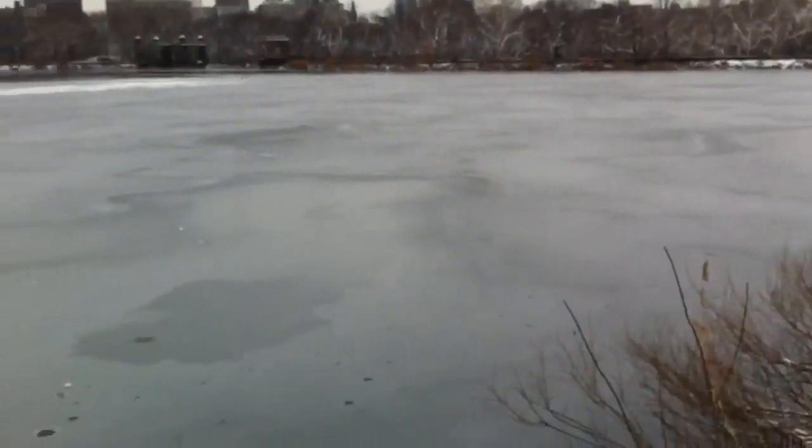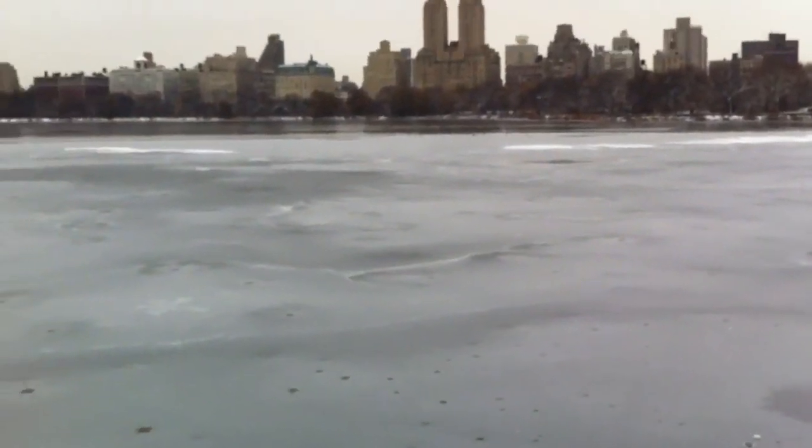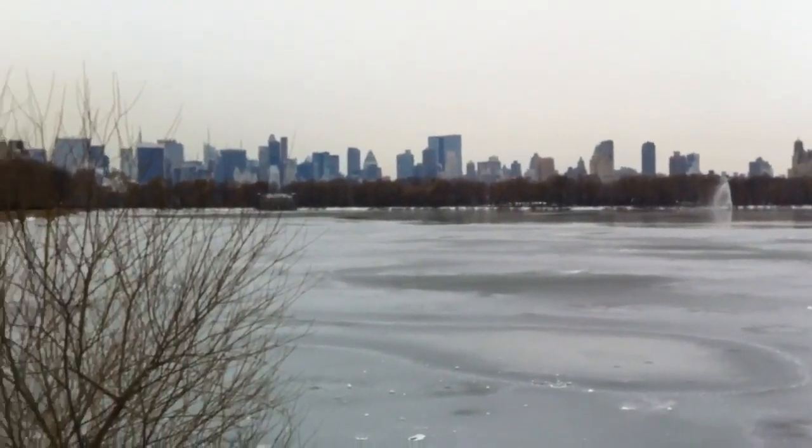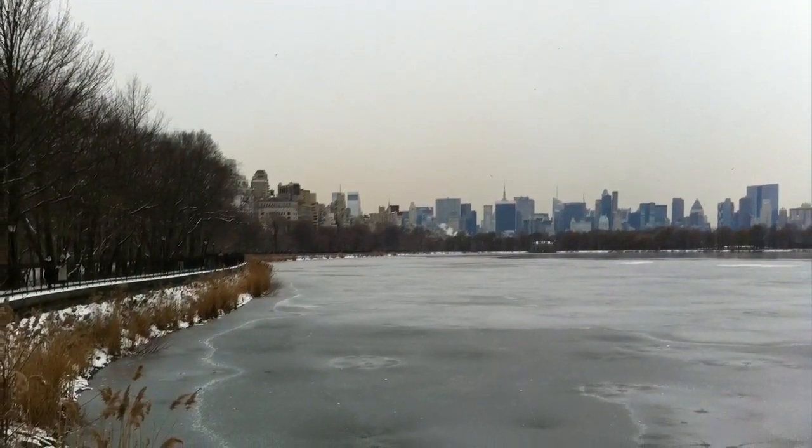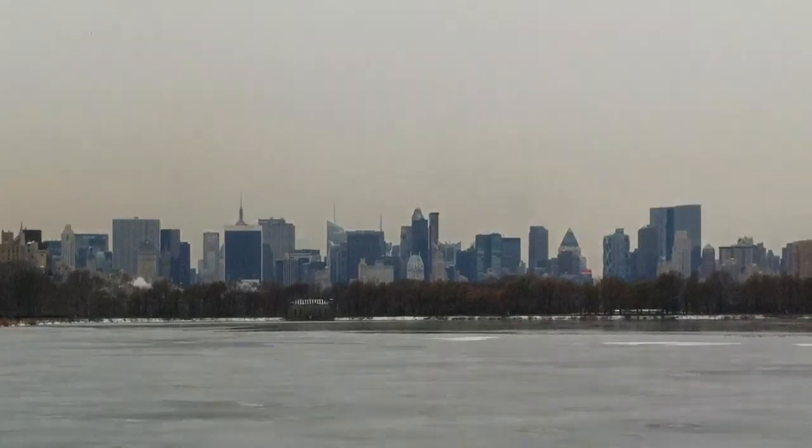Here's where Bethany and I go running. It's the Jacqueline Kennedy Reservoir. 1.5 miles, or 1.8 miles, whatever. We do two loops. Well, it's pretty frozen. That's the park, so I guess on to the library.